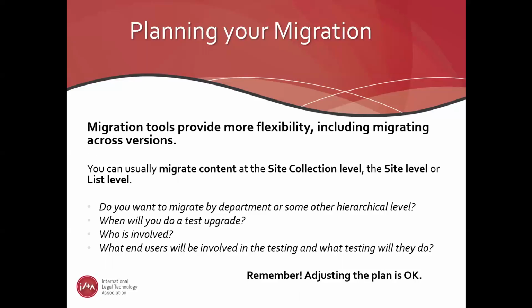So planning with the migration, again, it's still planning, but because it is a migration, things can be quite different. There's a lot more flexibility when migrating. You can also go from one version to another. If you want to copy, most of the tools, I know for sure that the ShareGate tool does this, and I'm pretty sure Metalogix and Nav Point give you the same capability, but you can jump from 2010 right to 2016, because it's copying the content.